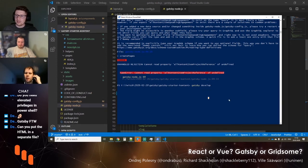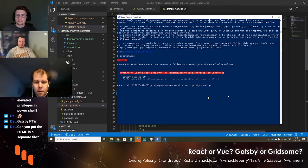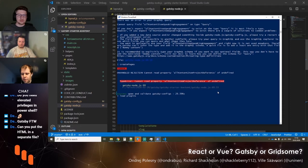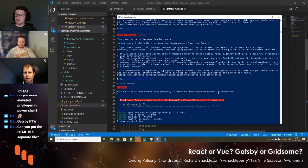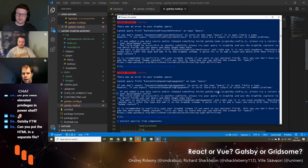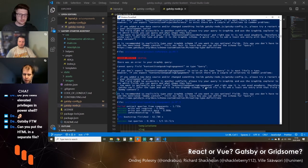Gatsby has a way better GraphQL Explorer than Gridsome. But there's a ticket in the Gridsome repo about that, and I did a blog post on how you can actually use the very same tool with Gridsome. The big difference is that with the tool Gatsby uses, whose name escapes me, you can build your queries visually. It's really good if you're a beginner with GraphQL. With the Gridsome tool that comes bundled in, you can just browse the thing.